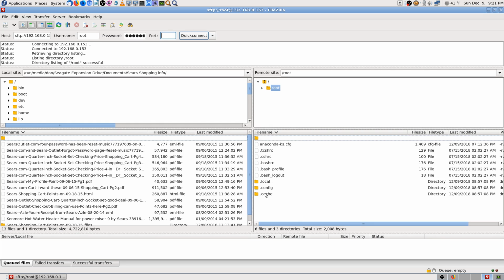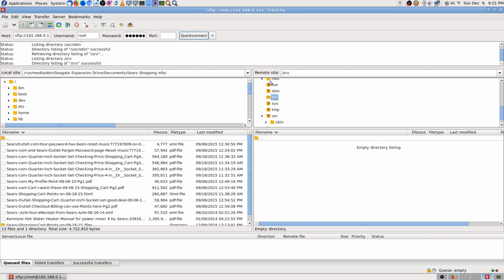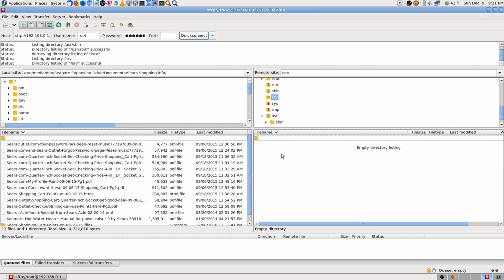Now it goes to the root user, and there's not much in there. And of course, for your website, let's see. Yeah, Fedora, I believe, is SRV. Now you see, sometimes if you hit enter like normal in a web file browser, do you want to establish a new connection? No, I just want to go in there. This is what aggravates me about it.